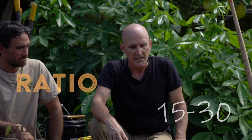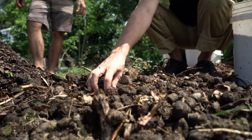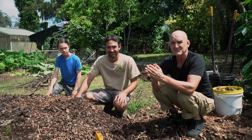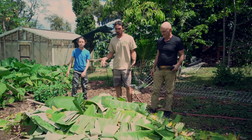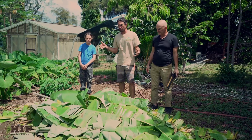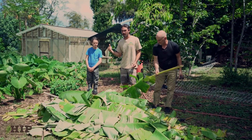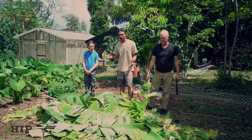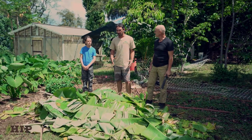1 part nitrogen. Let's go take a look at some of the other nitrogen sources that we selected for today. Any green material is going to be your nitrogen source for your compost pile. Here we have a pile of banana leaves that we just harvested, and we're also going to go collect right now some other leaves from different shrubs and bushes around the farm that we can incorporate into this pile.